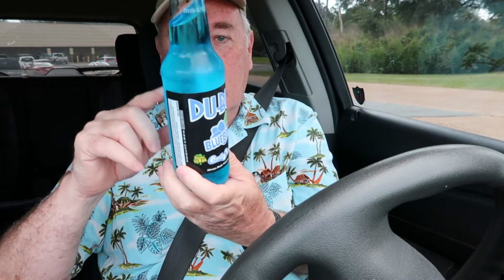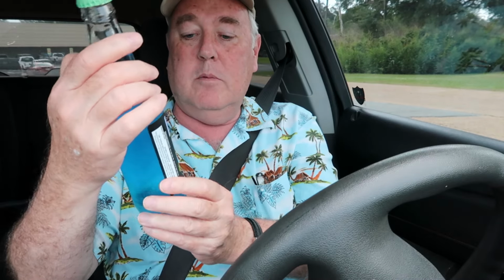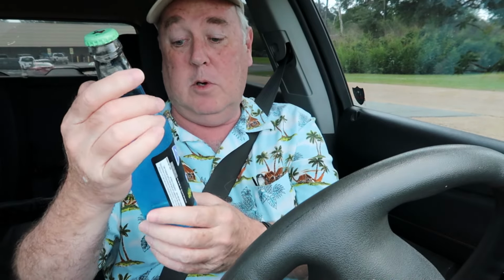And in the meantime, I had to stop along the way, and I didn't get food, but I did get something to drink. And it's something different. Look at that. It's bright blue. And it's in a glass bottle. So there's a lot of pluses already on this thing. It's called Dublin Blueberry Craft Soda.